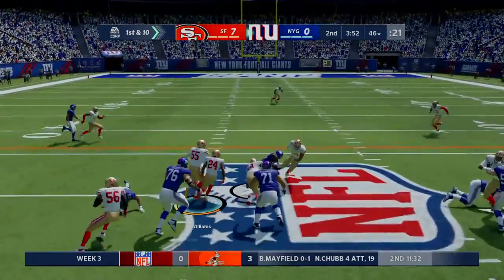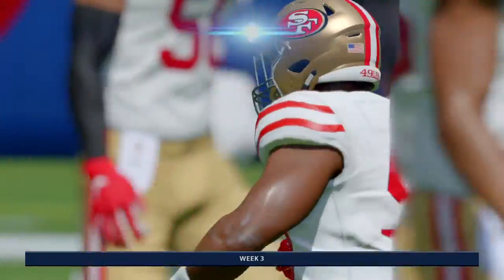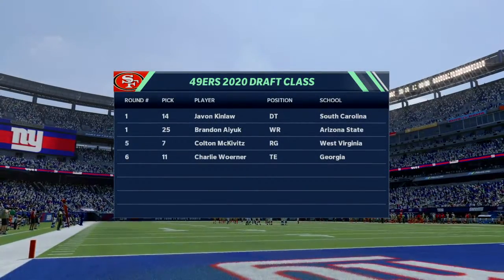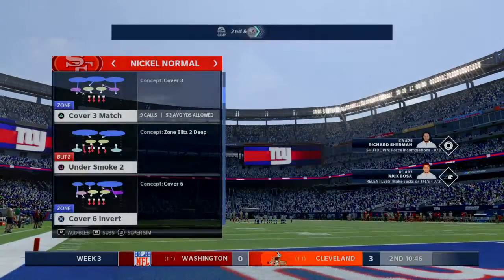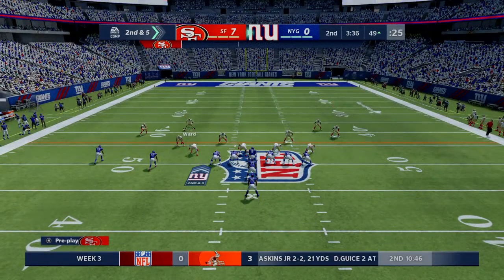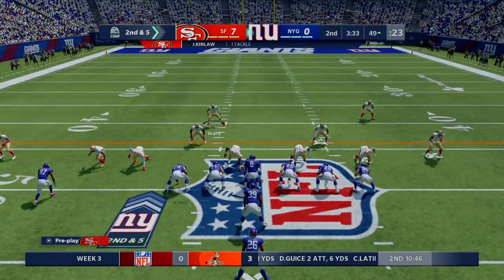A first down carry for Barkley. And he's got this one across midfield into 49er territory. On the carry. Javon Kinlaw, the big D tackle there to bring him down. And this is a guy straight out of college. They're not going to try to groom for a year or two. They want him to produce right away. That's why they took him in the first round.